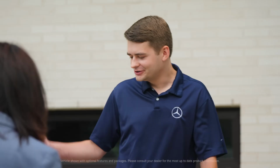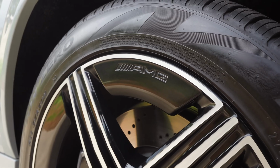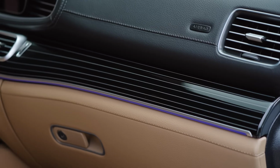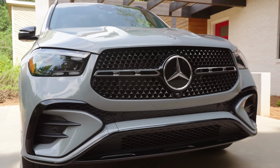So this is the all-new refreshed GLE for 2024. It looks amazing. We have new paints, new upholsteries, new trim, and all new technology, and a fully updated engine lineup as well. Awesome. So tell me a little more about this front end. It looks more flashy, more fun. This is actually the AMG line with night package.